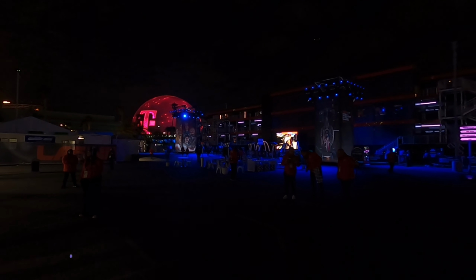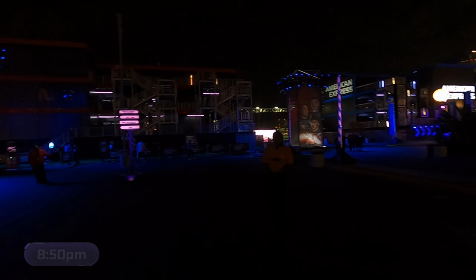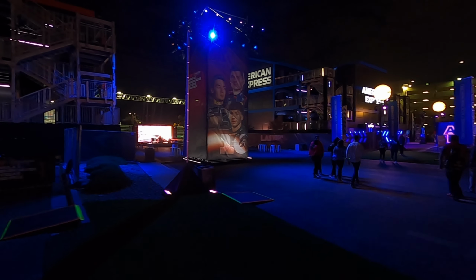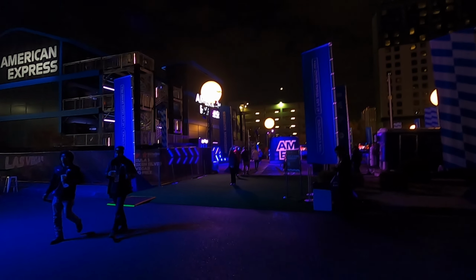So we've got into the fan experience. They've got practice on the big screen over there. We're going to have a quick look around, see what we can find, and see where we can watch the practice. So we'll see how we get on. I don't know whether we get a grandstand or whether we can see the track or what. We don't know anything about it. We just signed up for the American Express wait list and got a notification 40 minutes ago. So we've run down here from Resorts World. So I'll show you what we can see, and then we'll be back with you shortly.